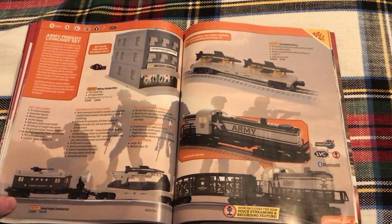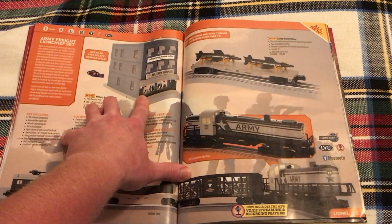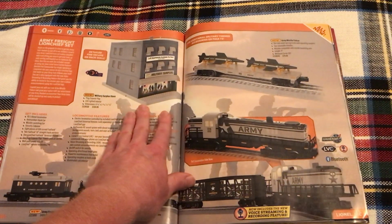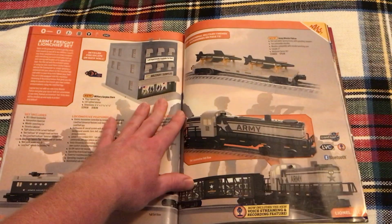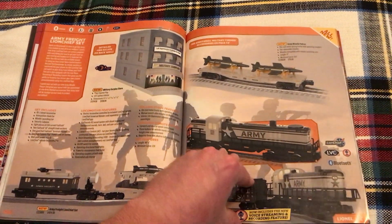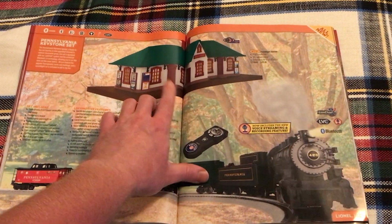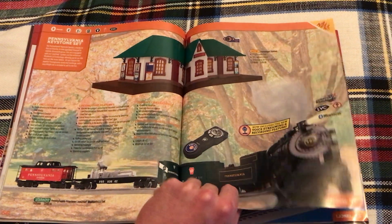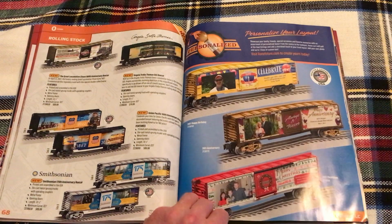Here we have a Lion Chief Army set with one of the... because Lionel also bought many of the Rail King building tooling that MTH had. So here's one of those. Missile car is pretty cool there too. And again, here's a former MTH station that Lionel's doing now, along with the Pennsylvania Keystone set. And we have a bunch of different rolling stock here.